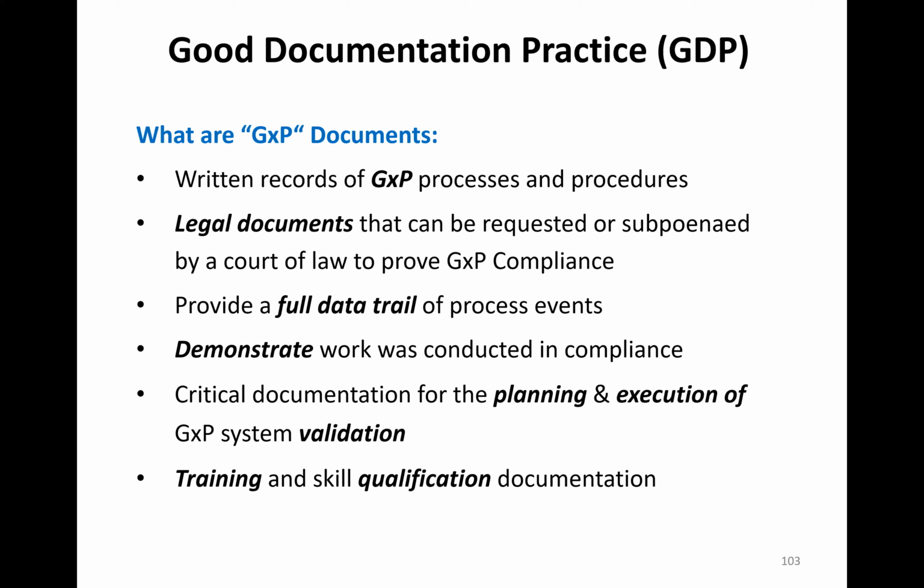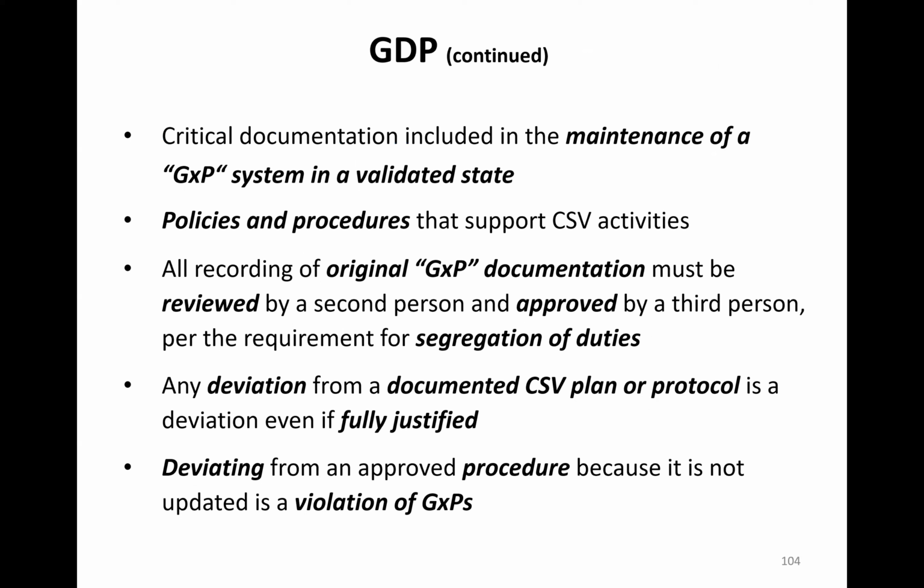GxP documents, legal documents, you've got to have these done. And they demonstrate what was done, when it was done, who did it. It's important critical documentation for validation and Part 11 compliance. Also training and skill qualifications. And you want to make sure that your policies and procedures are in place and that you have a way of maintaining the system in a validated state, that original documentation is reviewed by a second person, approved by a third, with segregation of duties for all your validation documents.